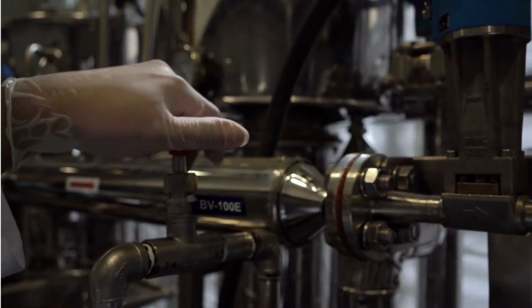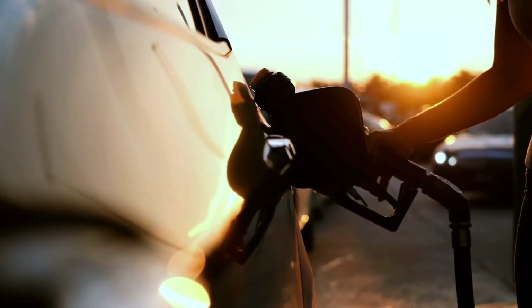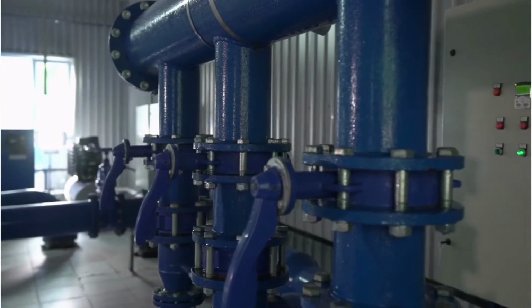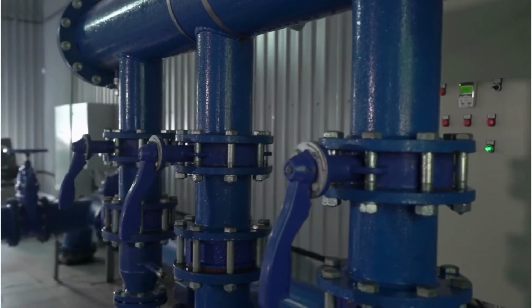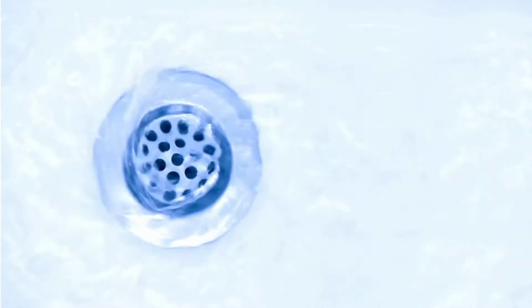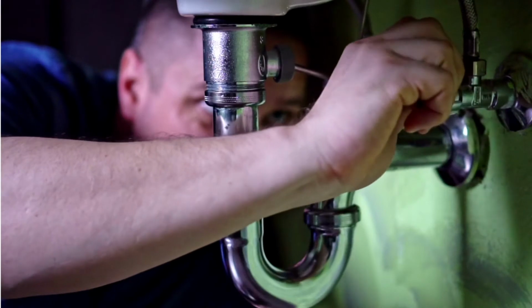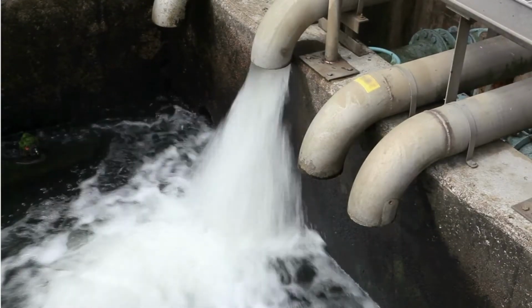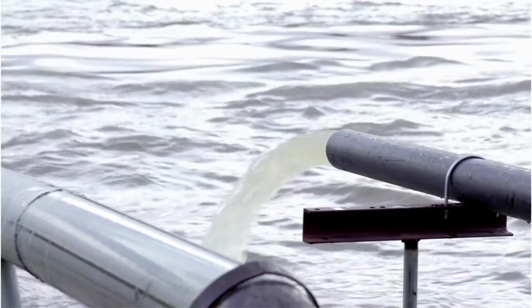When you turn the handle on your sink, fill the gas tank of your car, or fill up your cup at the restaurant, just to name a few examples. The PVF industry provides the piping systems that get water from a processing plant where it's made safe to drink to your faucet at home. We provide the pipe that takes it away from your drain as well and back to be processed all over again. When you hear piping, you may think water and plumbing, but that's only a small part of it.